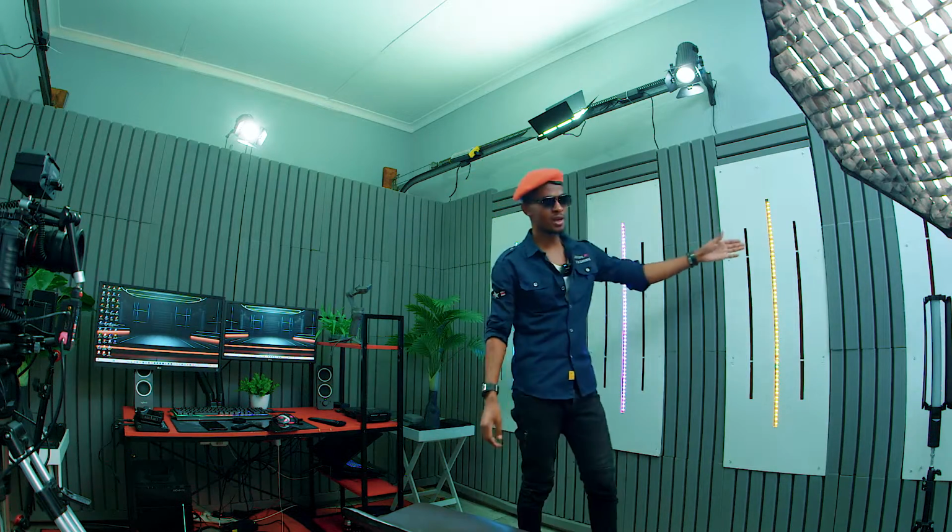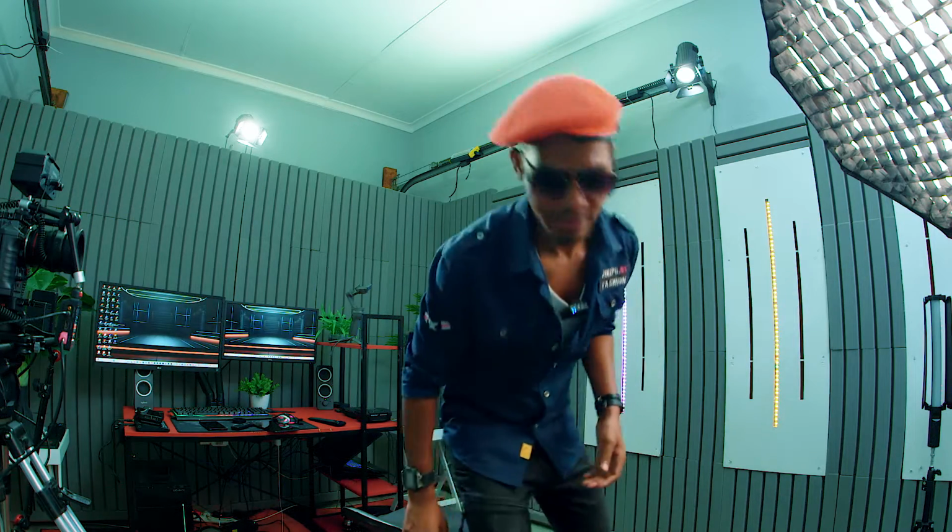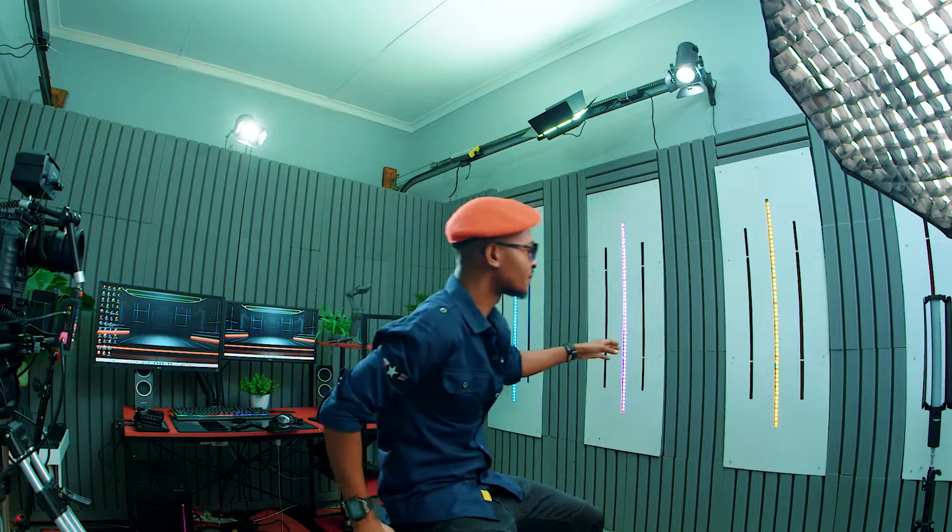Apart from that, the other parts of lighting that I have is these LED strips here. These are practical lights. Sometimes I love them to appear in the video. They make the video look nice. And these strips I bought each one of them for 250 rands. So for the 4 of them in this studio, they cost me 1,000 rands.